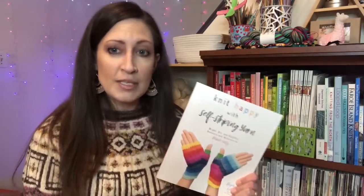Most of them are geared toward the adventurous beginner slash intermediate knitter. So she's got four skill levels. There's beginner, which has only two patterns, and then there are about 9 patterns for the adventurous beginner, 13 for intermediate, and 1 advanced pattern in here. So this is a great book for most of us, because the adventurous beginner category is a pretty substantial section of the book, as is intermediate.